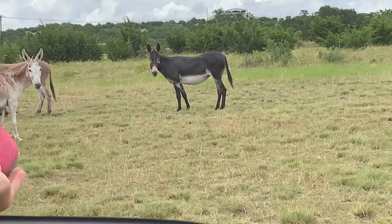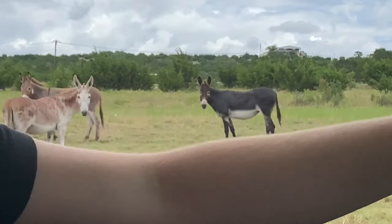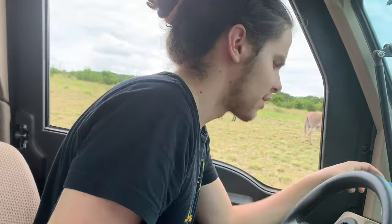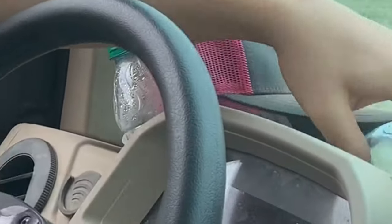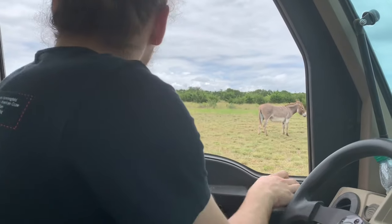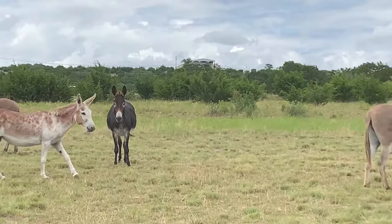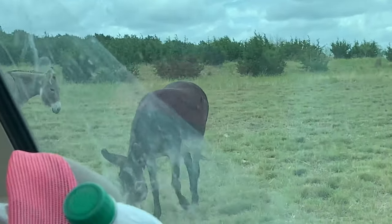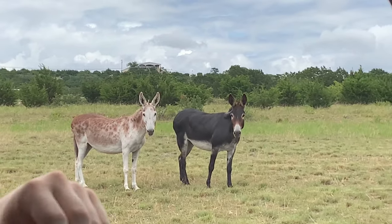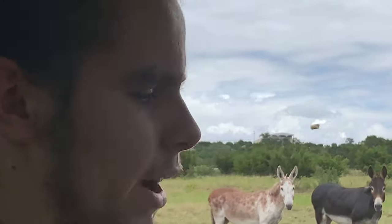Look at this. I got you a little hat. Don't want a hat? Yeah, I got to feed those. They're big fat puppies. Yeah, looking to feed them. Oh, hang on. Want some food? Well, I guess they're just not in the mood today.